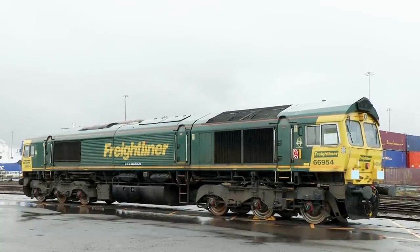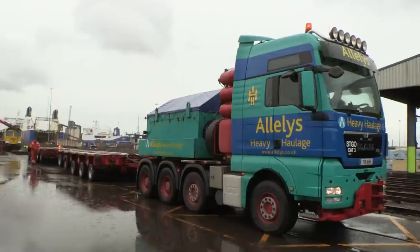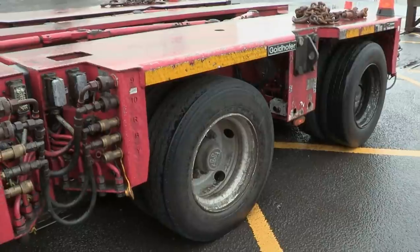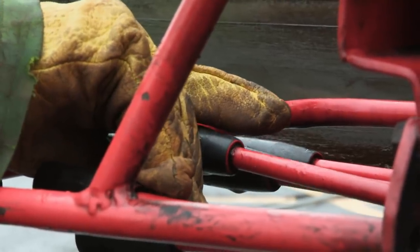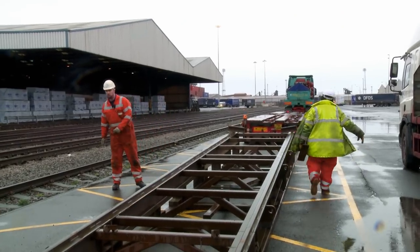But the locomotive's not going anywhere until Terry Savory from Allerlee's Heavy Haulage has moved her onto a unique modular trailer with 10 independently steerable and height-adjustable axles. It's designed to carry the weight of every loco that's ever been built in the UK, and it's just perfect for what we use it for. Terry and the team have to put together a 16-metre-long rail track ramp, creating a 2.8-degree slope up to the trailer.